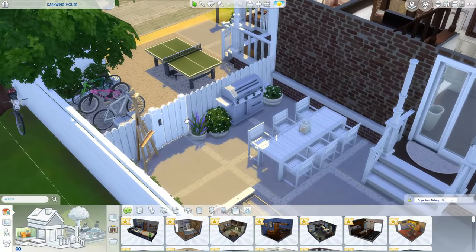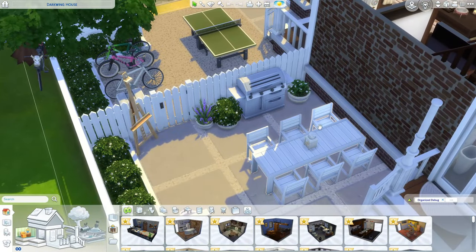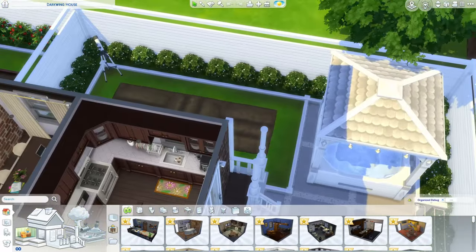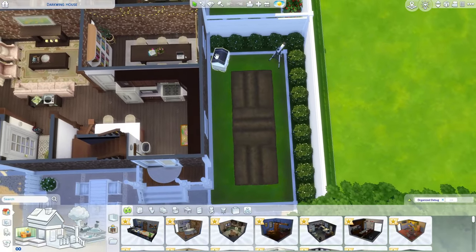And then through this little gate area, we have our barbecue space, our seating area, an easel, a place to do your laundry, a hot tub. And then over here, we just have some gardening patches with bees and a telescope.